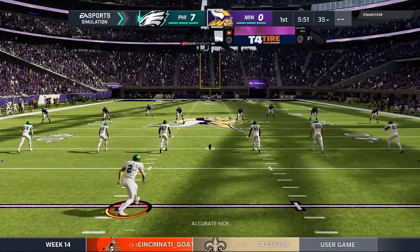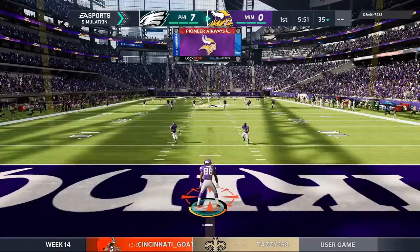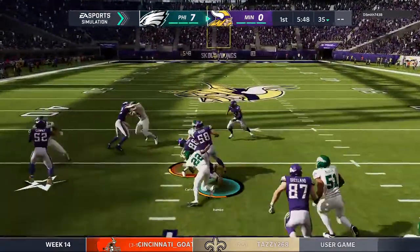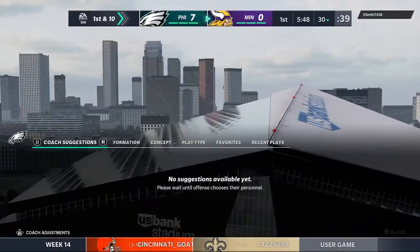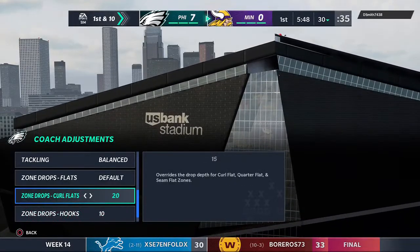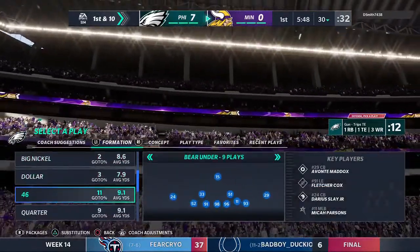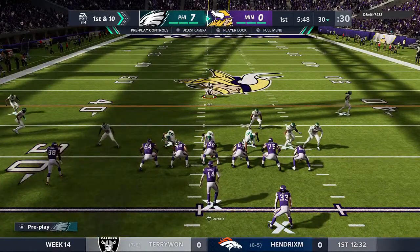Daniel Carlson. Following the touchdown, ready to kick it away is Carlson. This taken in about 4 yards deep. And a nice return sets him up pretty good here right at the 30-yard line. At their own 30-yard line. So 1st and 10 now from the 30.